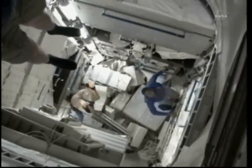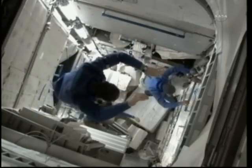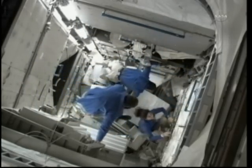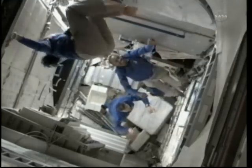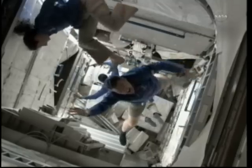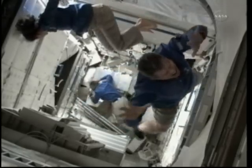Steve Bowen in the foreground, Nicole Stott and Al Drew taking a final few laps around the permanent multi-purpose module. We're just about a half an hour away from the farewell ceremony as Discovery's astronauts bid their last goodbyes to the Expedition 26 crew before they head back into the shuttle, and the hatches between those two vehicles will be closed for undocking tomorrow morning at 6 o'clock Houston time.